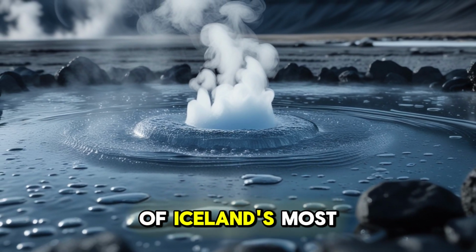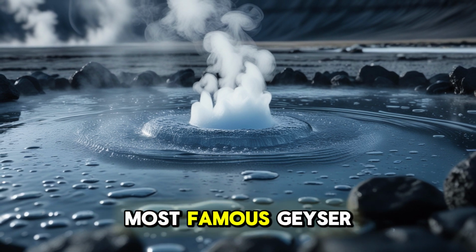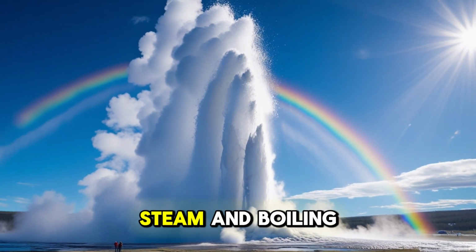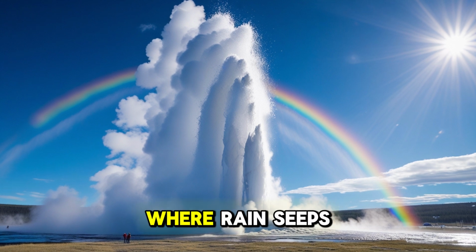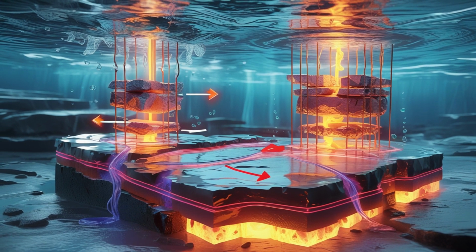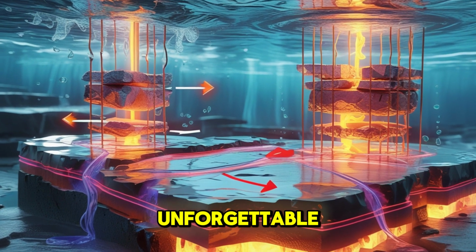Geysers are one of Iceland's most iconic sights. Strokkur, the country's most famous geyser, erupts every 5 to 10 minutes, without fail. These blasts of steam and boiling water are powered by underground heat, where rain seeps deep into the earth, gets superheated, then shoots back up in spectacular bursts. It's geothermal pressure made visible and unforgettable.